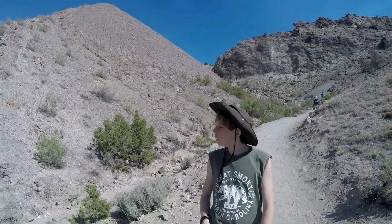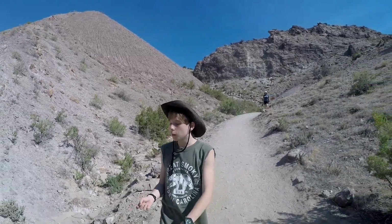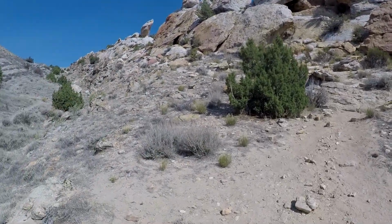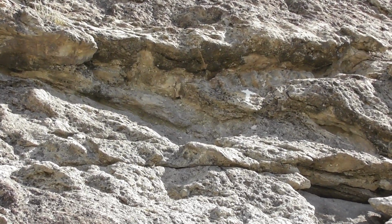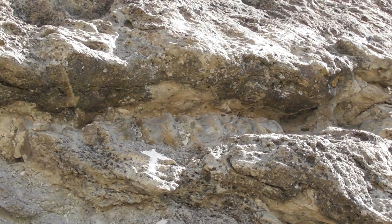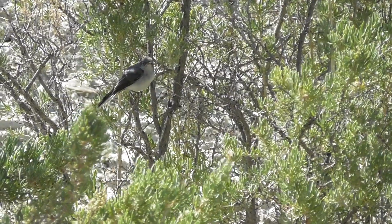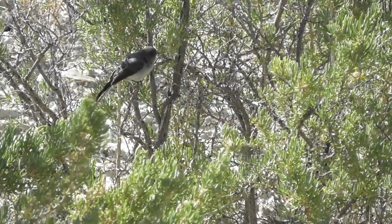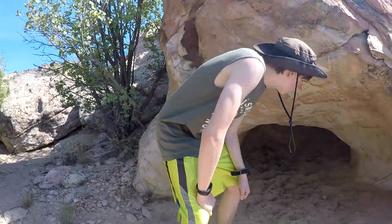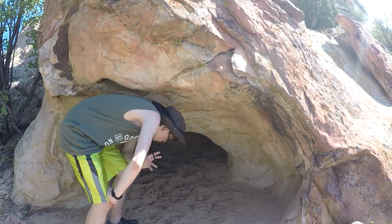What do you think of this landscape? Pretty cool, isn't it? It is. Looks like the water is empty. Pretty neat, huh? Yeah.